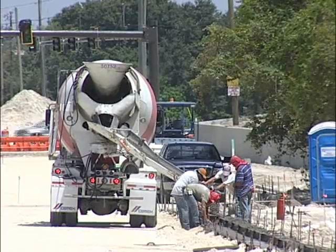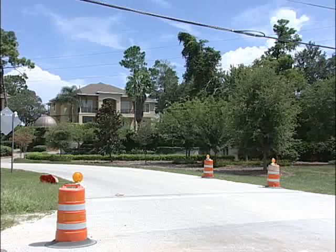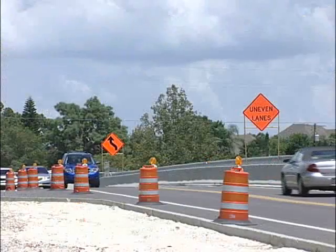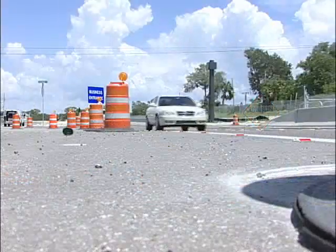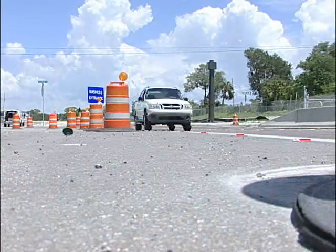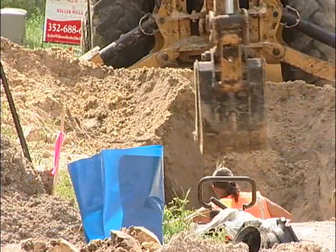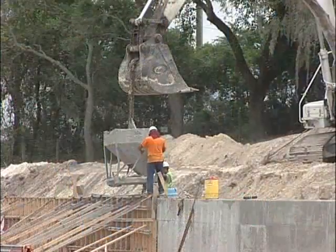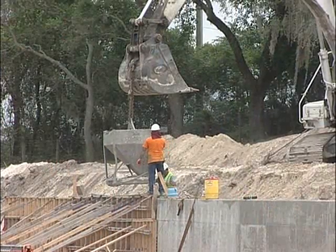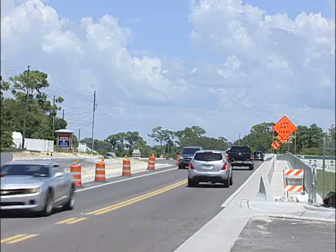The current utility relocation is a major portion of the project. Area residents requested that the county minimize the impact on residents while also planning for expansion in the future. And that's why extensive utility relocation is necessary. Once that comes to an end, then we're able to get into what you're looking at here behind me, and that's the road building portion of it. And then things start to pick up speed in the public perspective, because you start seeing finished product going down.